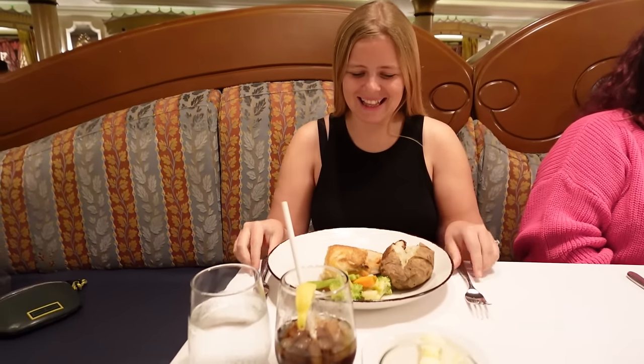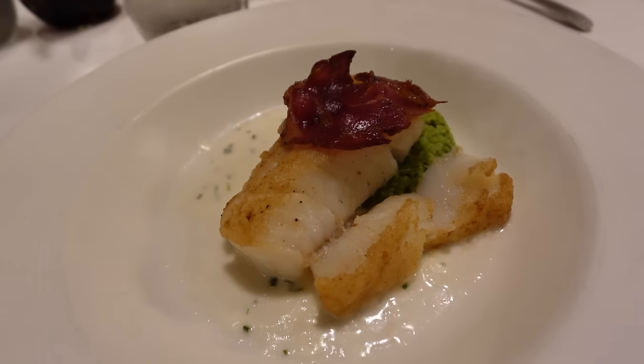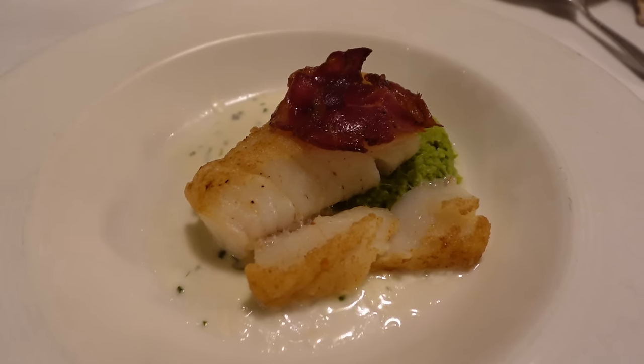I've gone for the cod fillet. But yeah, start was quite nice. It was a little bit tough though, but it was all right. I thought it was quite nice. Quite spicy, a bit like a Nando's. And I have gone for the Scandinavian cod just here. It smells delicious. I love cod. So we'll see what this tastes like.